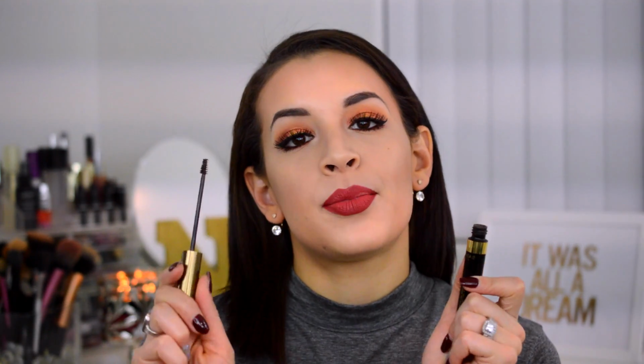So next I have a brow product that I use almost daily, and this is actually my second container, and it's the Brow Stylist Plumper from L'Oreal. I love this brow gel. I use the shade Medium Deep or Medium Dark, and this is just a really good brow gel. It's like a dupe for the Gimme Brow.